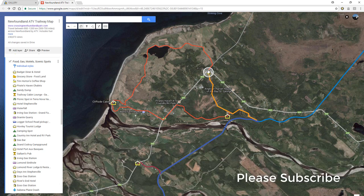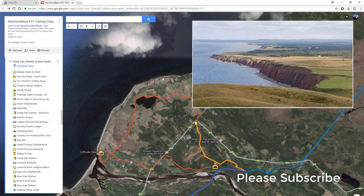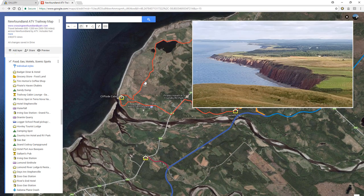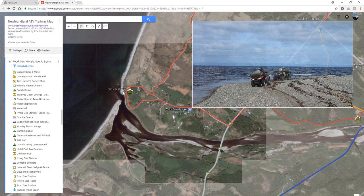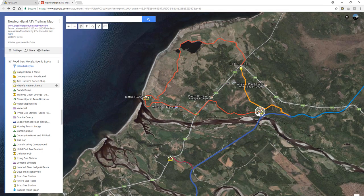Then after we get gas, we jump on this orange trail, which takes us up around this bluff, and the view you get of these cliffside bluffs here is just amazing, and you'll see it in the video. After we're done that, we follow this trail, which takes us out to a beach down here, and we drive up and down here a little bit and take some pictures. Then we head back onto this trail. We follow it through up to Pirate's Haven again, come back out to the rail bed.